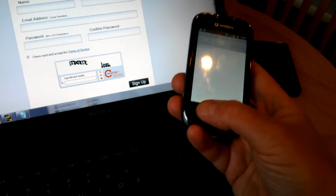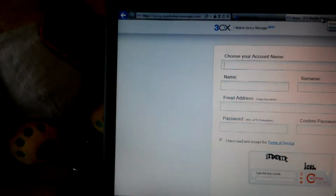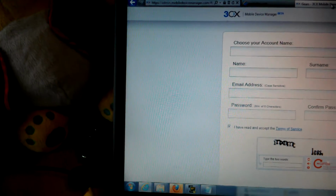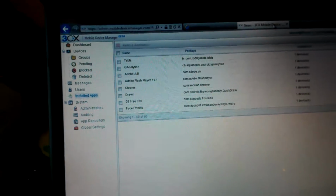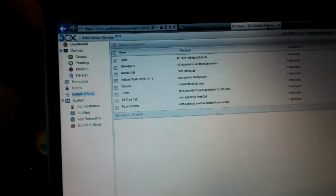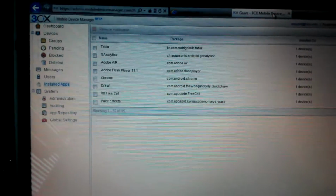So other than that, everything is done from this magical 3CX mobile device portal, which I will just fire up for you now in Internet Explorer. And here is the main portal. Now, here you can see I've actually got this device hooked in to the 3CX Mobile Device Manager, and I can see the applications that are installed on that phone.